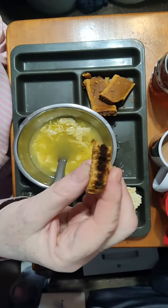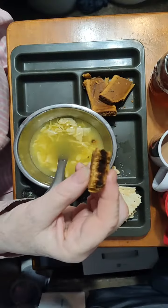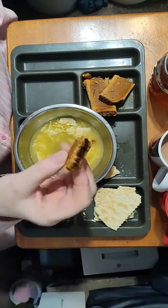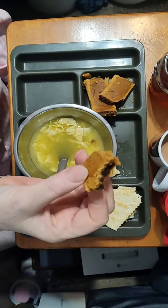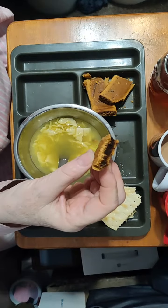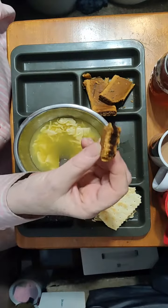Now this fig bar, it has a tiny bit of tartness to it. It's darker than a fresher one, obviously, but I'm definitely going to be finishing this off.